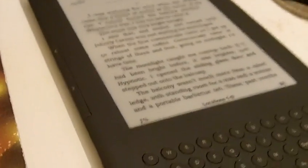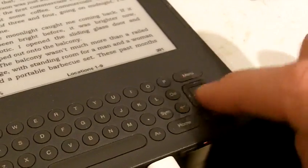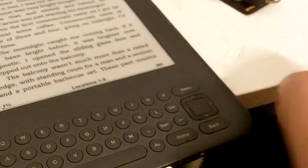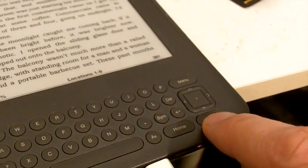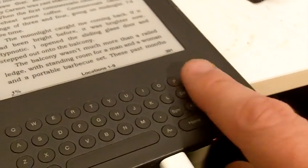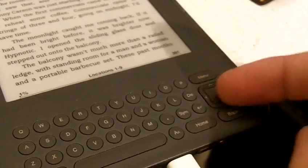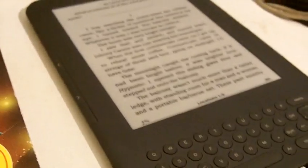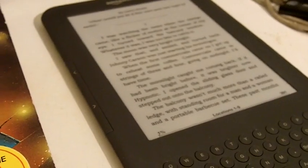In use, pretty good. I would say ergonomic wise, not convinced that's a really good layout for this. When you're pressing the down bit on this, I end up pressing this sometimes, so that's a bit of a problem, but on day 2 I'll probably get used to it.